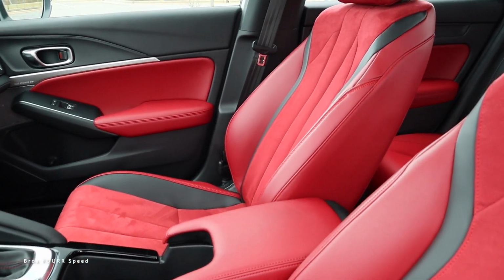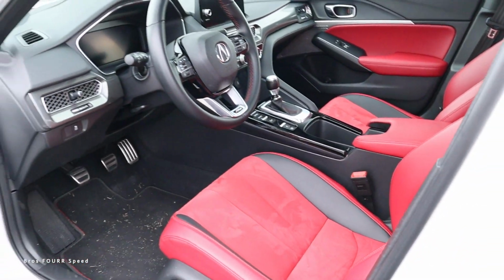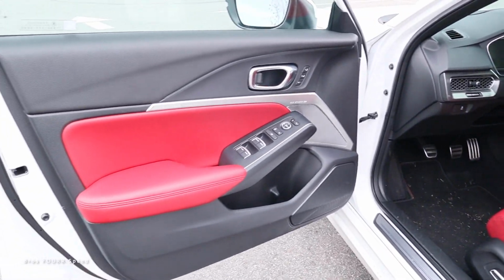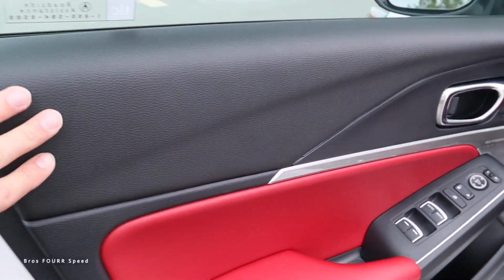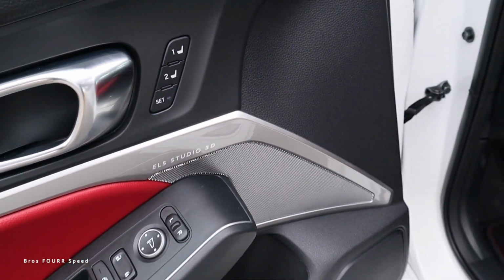So this spec is going to get the red leather and micro suede interior along with some silver and black accents all throughout it. If we take a look at the door panel now, you can see this black material up on top, a pretty cool aluminum colored release handle with memory seating.